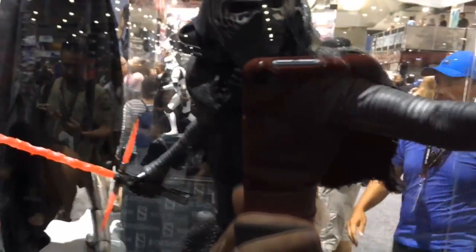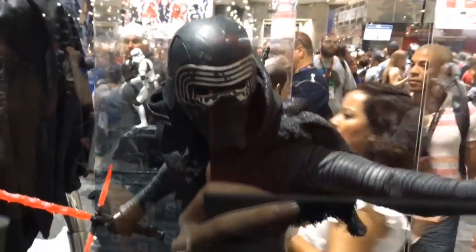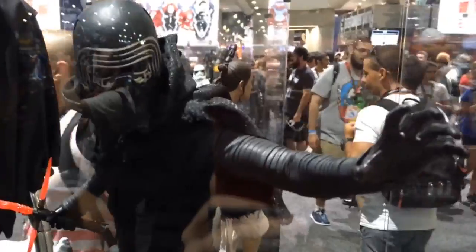Oh, but those Vanity Fair covers, I'm so excited. I'm in love. I ordered all of them, because he's got the scar across his face without the helmet on. That's gonna be exciting.